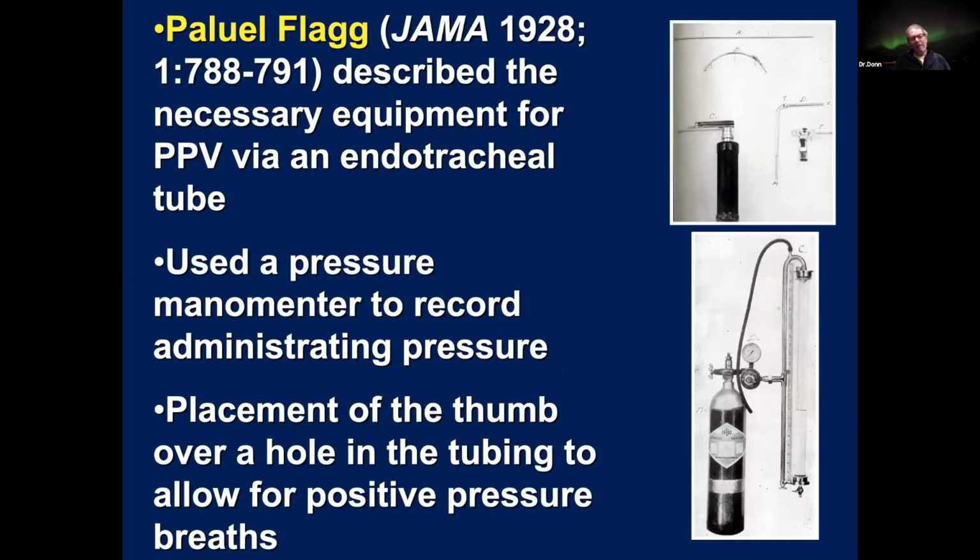Howell Flagg in 1928 described the necessary equipment for positive pressure ventilation by an endotracheal tube, and he used the pressure manometer to actually record the administering pressure and placement of the thumb over a hole in the tubing to allow for the delivery of positive pressure breaths. Again, probably the forerunner of today's devices, particularly those used in the neonatal delivery room setup like the NeoPuff.